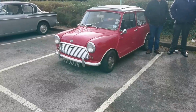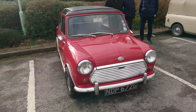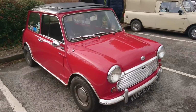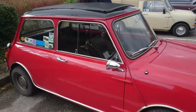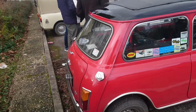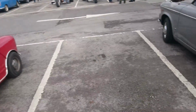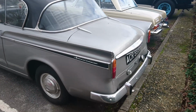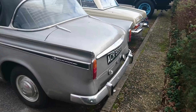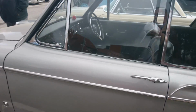And we've got a Mark II Mini here, a Morris Cooper S, 1969. We've seen it before, I believe. Got some nice wide tyres on this. Yeah, 69 Mark II. It's worth a fair bit of money, something like that. Probably like this 1964 Sunbeam Rapier. This is the 1275. It's an early 1275 for one of these.